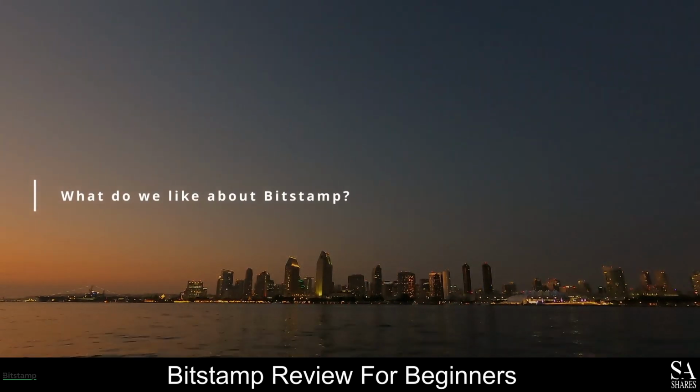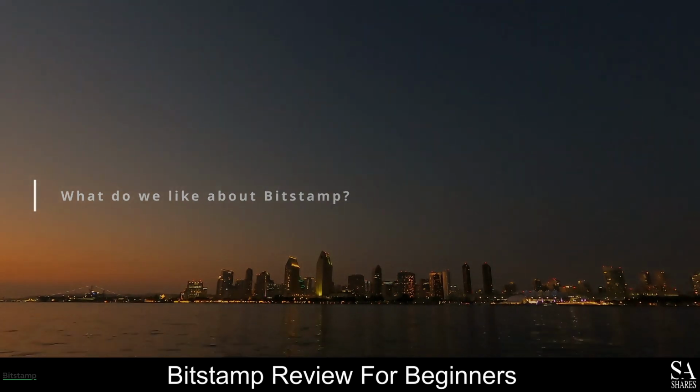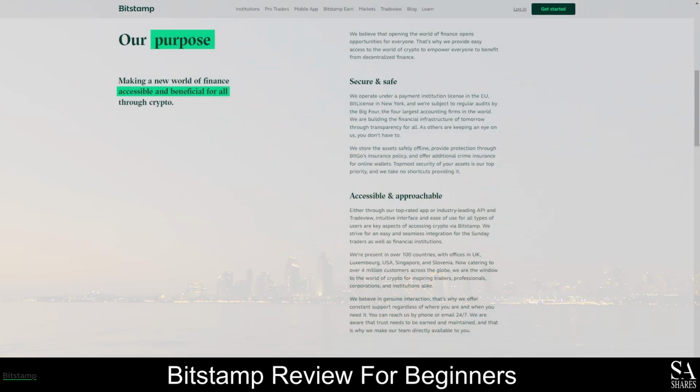So what do we like about Bitstamp? Bitstamp is the first and only crypto exchange to offer 100% zero-fee trading on all coins, and most major cryptocurrencies can be bought and sold on the Bitstamp exchange. It is also one of the safest crypto exchanges in the industry, and the team behind Bitstamp are making constant upgrades and developing improved security measures on a regular basis.